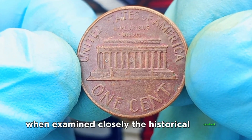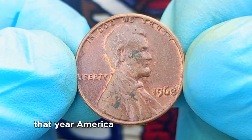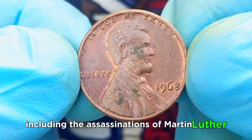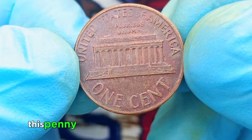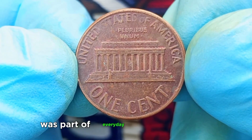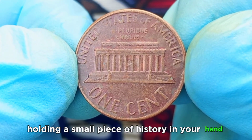The historical context of the 1968 Lincoln cent adds depth to its collectible appeal. That year, America experienced landmark events, including the assassinations of Martin Luther King Jr. and Robert F. Kennedy, and continued the journey toward civil rights and equality. This penny, quietly circulating in wallets and cash registers, was part of everyday life during these monumental events. Holding one today is like holding a small piece of history in your hand.